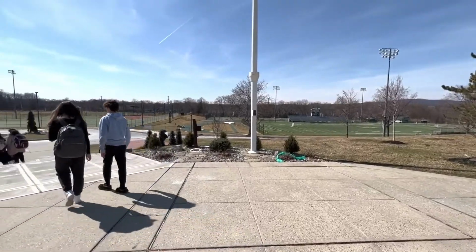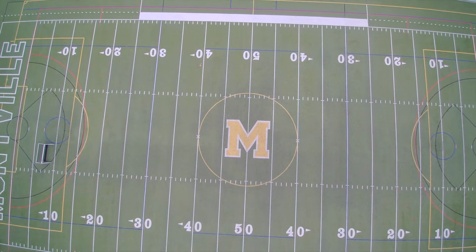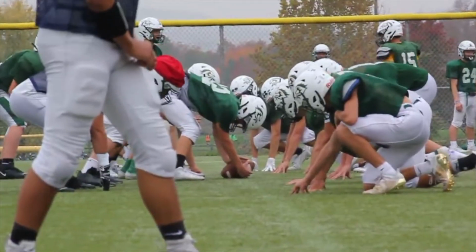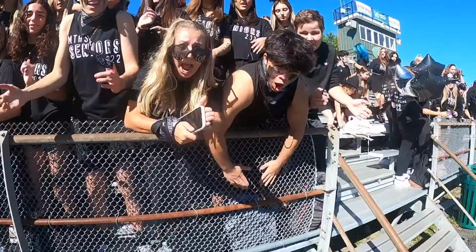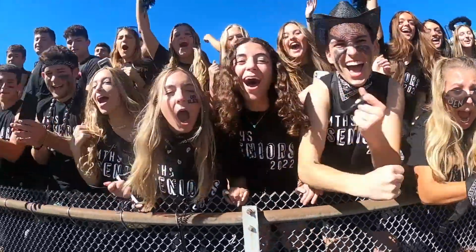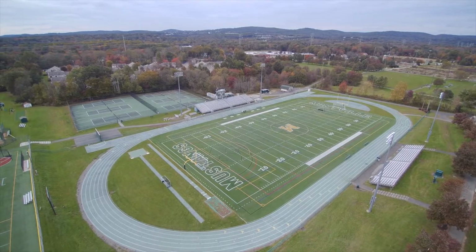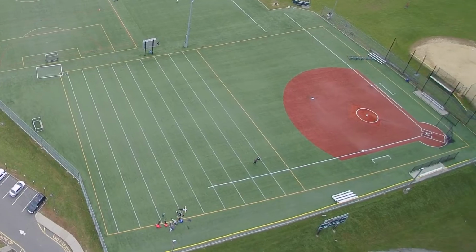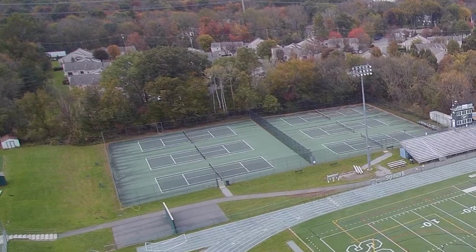Outside of the main building, you will find all of the outdoor athletic fields, including the football field, also known as Death Valley. As a student at MTHS, you will get football tickets for a discount price, as well as an awesome experience in the Stampede, which is MTHS's official student section. Death Valley is surrounded by the 400-meter track, baseball turf, softball turf, baseball field, softball field, and tennis courts.